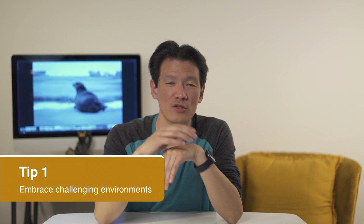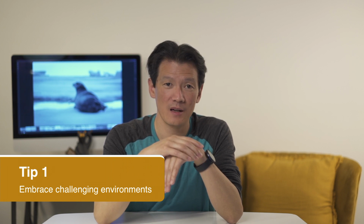So let's get started. Tip number 1 is to embrace challenging environments. Sometimes photographers don't go out to photograph because they think that the conditions are not optimal for photography. It may be because of the light, perhaps there's not enough light, or they feel that there's too much light, perhaps that the light is too harsh, or perhaps it's the weather, it might be raining or it might be snowing. The thing is, it's so important to get out there no matter what the conditions, and it's not just because if you're not out there, you may miss some interesting animal behaviors.